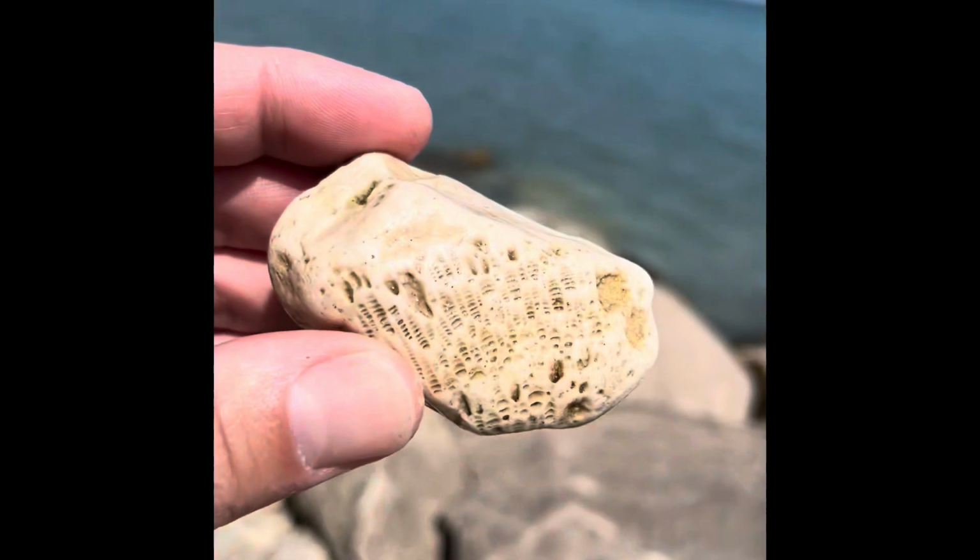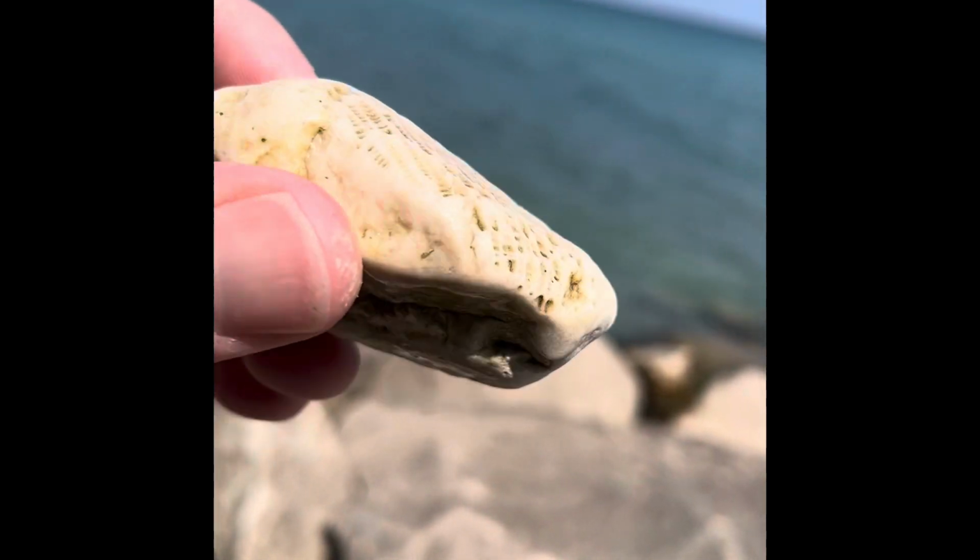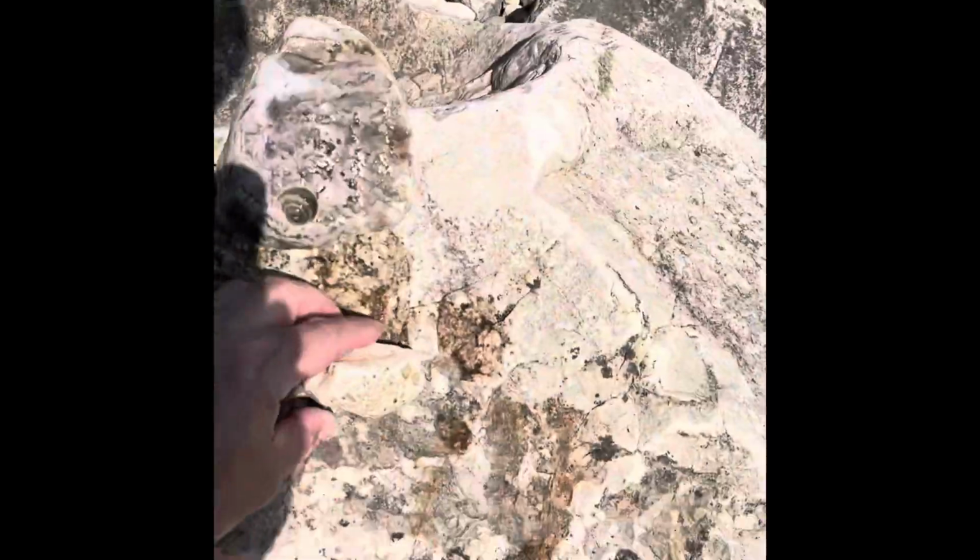More cool little fossil finds. Another nice piece of Favosites. Nice side view there. Pretty cool. It's the only part of it though, so that one will stay here.